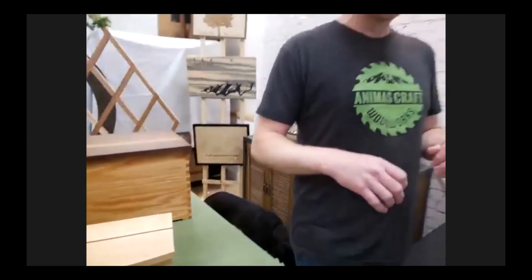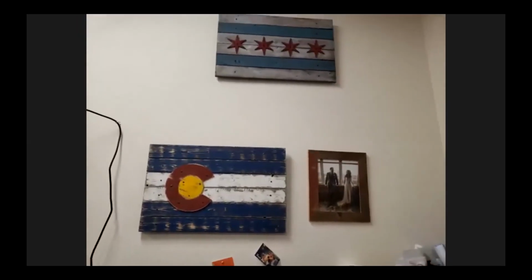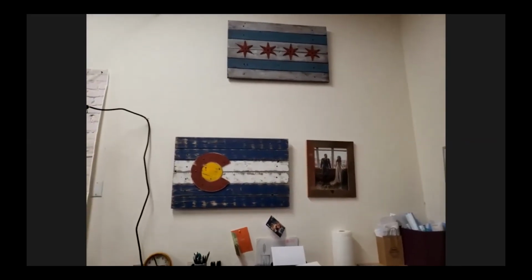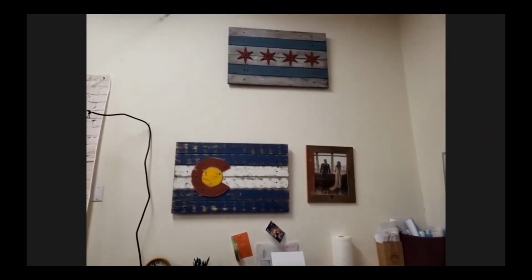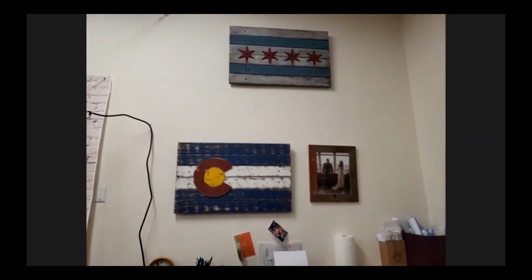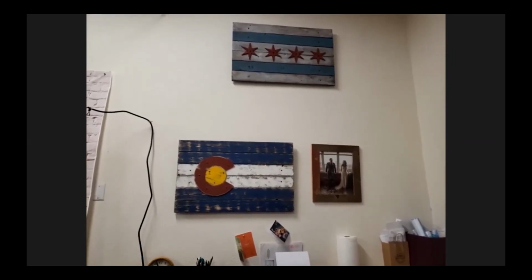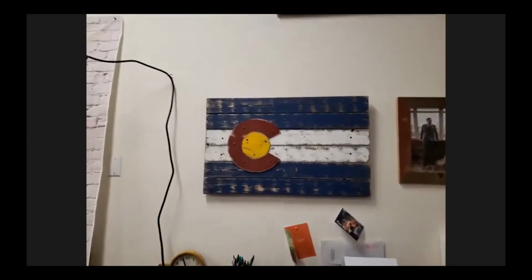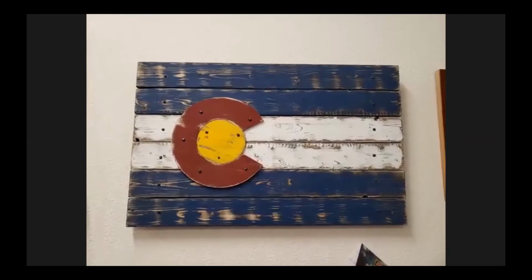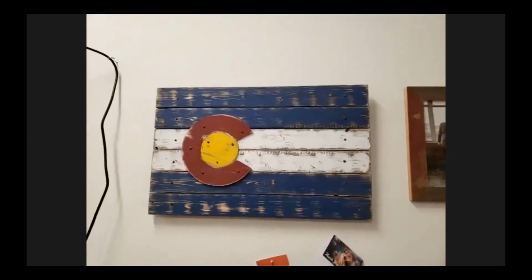On the rustic side, if somebody wants to share their love of where they're from or where they live now, like I'm doing, the Chicago flag up top there. I lived in Chicago for many years after graduating from Fort Lewis, and then finally moved back here. And of course, the Colorado flag. The Colorado flag also is up and has been bid on at the Share Your Love auction. So check out the Durango Business Improvement District's website to go to that Share Your Love auction and place a bid on some of these things.